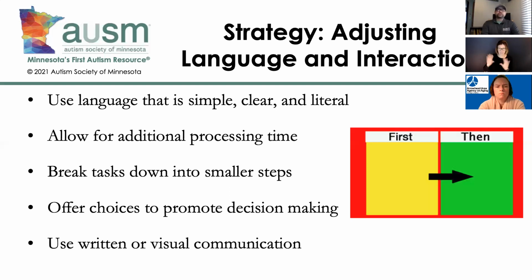We talked about giving that additional weight and processing time. If we give someone a directive that is the outcome, we may need to step back and break tasks down into smaller steps. If I tell someone to go get dressed, that involves them potentially going to a different room, finding or selecting different parts of an outfit, putting it on themselves with or without assistance. If I say go get dressed and they don't initiate, sometimes we may assume they are refusing or being non-compliant. It also could be I haven't given them the information that's needed to allow them to go through a series of smaller steps to reach that sort of outcome.